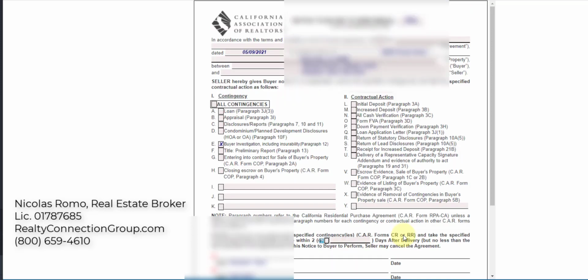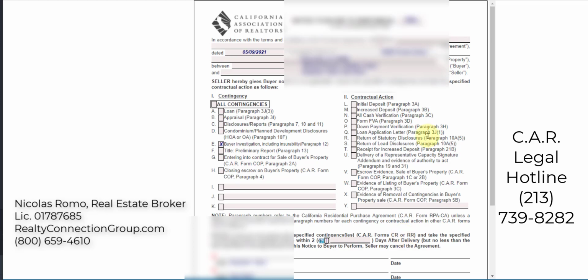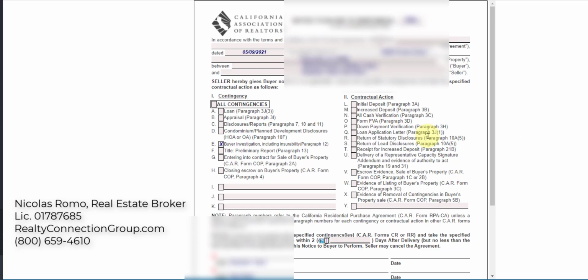Never give legal advice to your buyers or your sellers. Anytime that there's anything that is legal related, you should call the legal hotline. And so that wraps up this training on the notice to buyer to perform and how you should respond in a situation where the buyer does not want to complete the contingency removal for not only the buyer's investigation, but pretty much for any one of these items here. If they don't want to remove the appraisal contingency or the loan contingency, you send them a notice to perform. It's as simple as that. Once this is processed, if they don't respond within the 2 days, the seller can cancel. Now you can move forward with the next steps on trying to keep the $9,000.